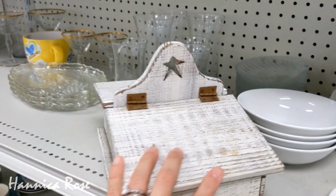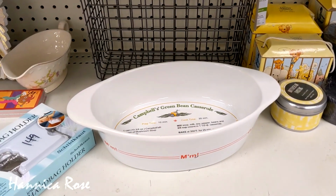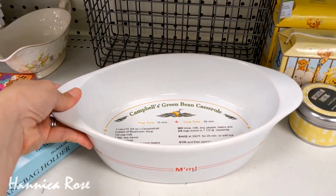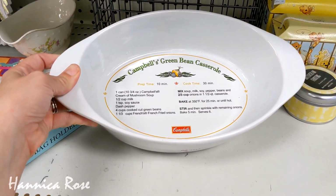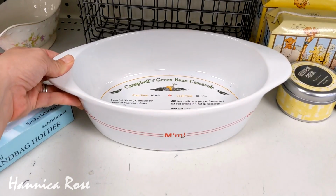So I came across this Campbell's casserole dish, and it has a green bean casserole recipe in the inside of it. Interesting thing about me, I still to this day do not like green bean casserole.